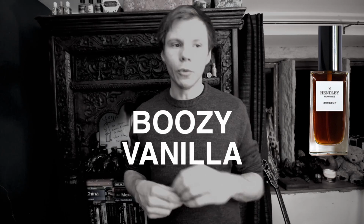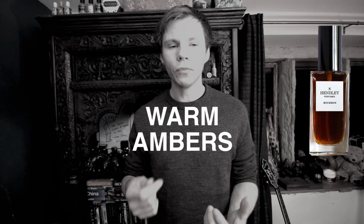What I get out of this, I actually don't pick out the cognac directly. I don't think it's an alcoholic fragrance, but it does give what you would think of as a boozy vanilla. So although I don't smell cognac, I would say that it's a boozy vanilla. I get a lot of the resin straight away. It feels very ambery and warm. I almost get kind of like a spicy nuance, even though spices aren't listed.